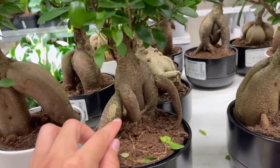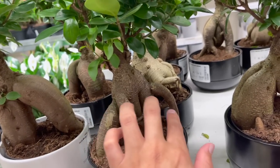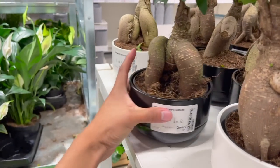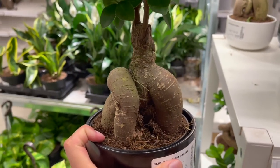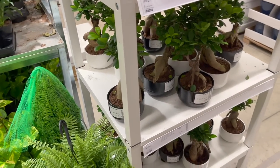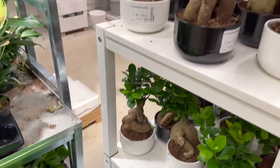This is cute. Look, the hands. I don't know, like its legs and it has four hands. I'm gonna get this one. So cool. The thing is I really do want a bonsai, but I don't have the light for it. I'm fighting for light.